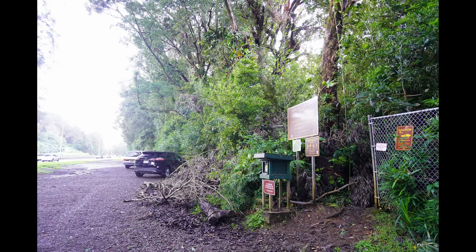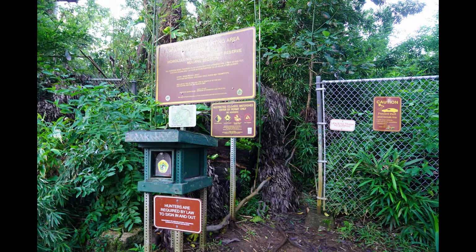So as you get out of your car from this clearing, you'll be immediately greeted with what I'm calling the hunter's entrance, where there is some fencing, a little opening, as well as some signage, basically saying that you are entering this Honolulu watershed forest reserve.